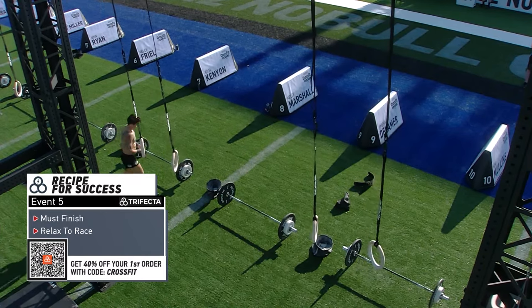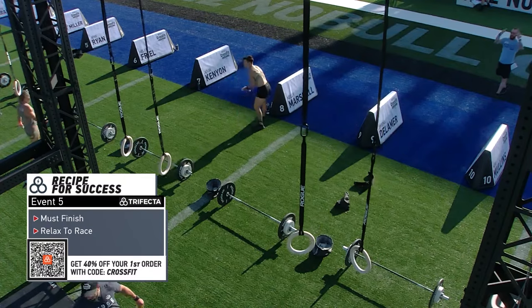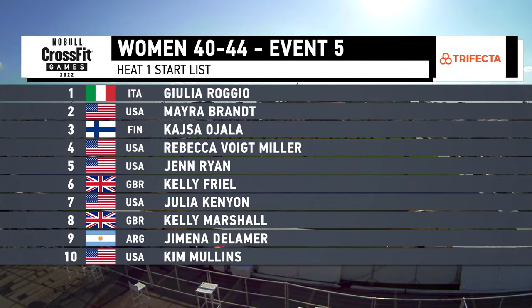You know you're going to have a weakness somewhere. Do the best you can to buffer that weakness with as much effort as you can on the other ones, but get yourself moving. All right, you've got the men and the women here in the division, 1 through 10.